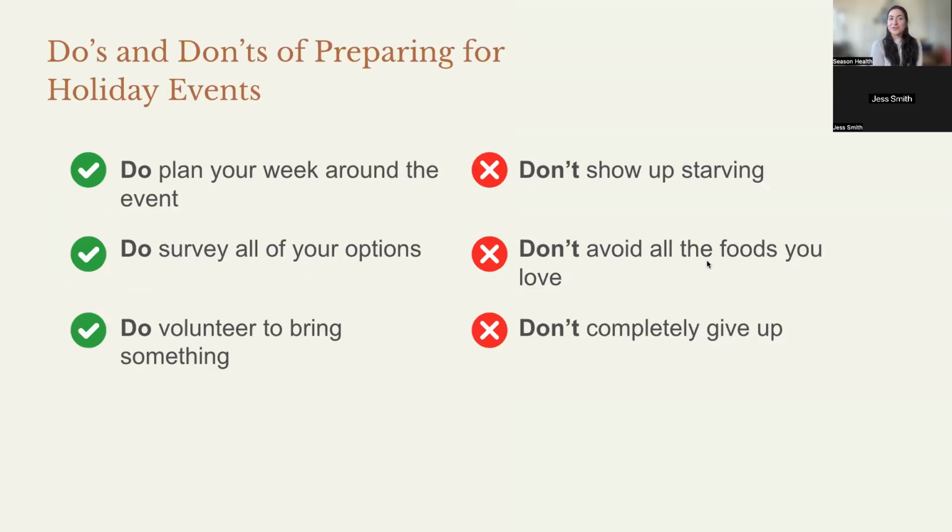So do plan your week around the event. So taking some time on a weekend or, right before your week starts, maybe first thing in the morning or maybe right before you go to sleep, writing down what is happening that week, taking a look at your calendar. What events do you have coming up? What dinners, social requirements, if you have meetings scheduled or things that are different from your normal schedule, take a look at them so that you can kind of think about how you will make your week work around them, right?